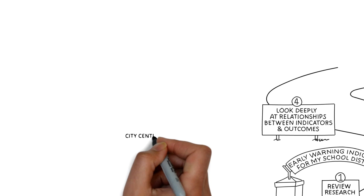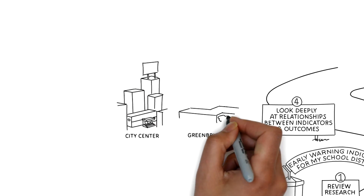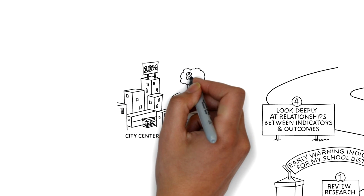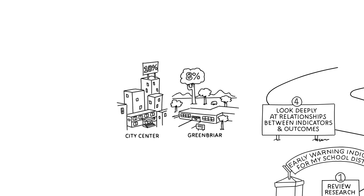Here, Greenbrier School District staff look at the relationship between attendance and on-time graduation to find that the majority of students missing as little as 8% of the school days in their freshman year fail to graduate with the rest of their cohort, rather than the 10% attendance cut point indicated by national data. If Greenbrier continues to use the 10% cut point, some at-risk students could be overlooked.